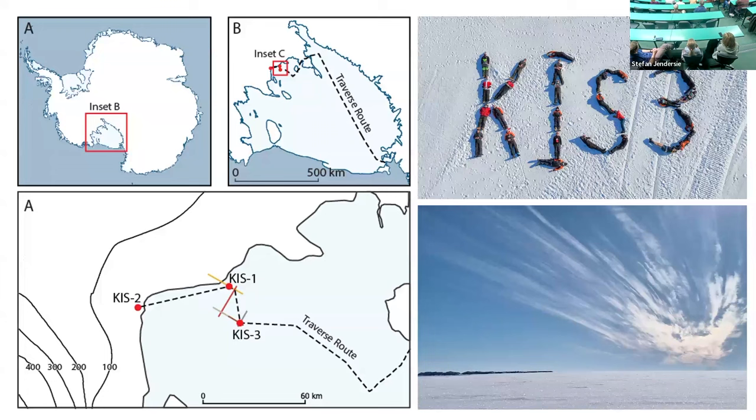This year, we traveled out to the first site. We're drilling at two sites, KIS-3 and Prairie Ice Rise. This year, we traveled out to the site, a map showing you there, the traverse route from Scott Base out to the Siple Coast, and then a zoom in close up on the three sites that we've been working at. KIS-3 is the latest where we're actually going to do the deep drilling.